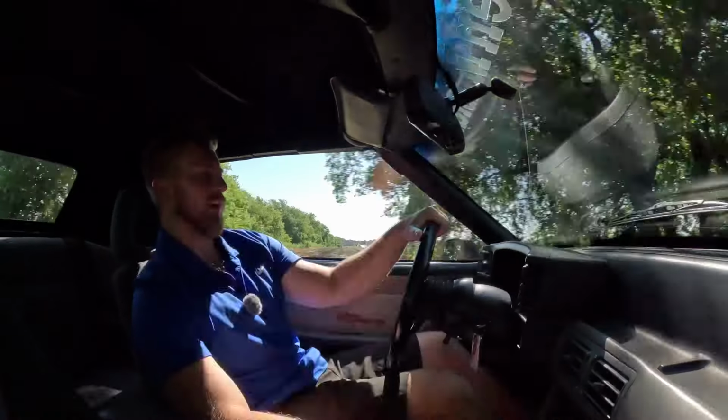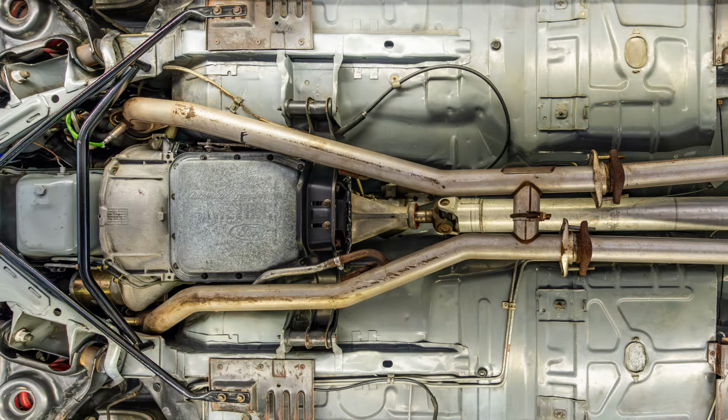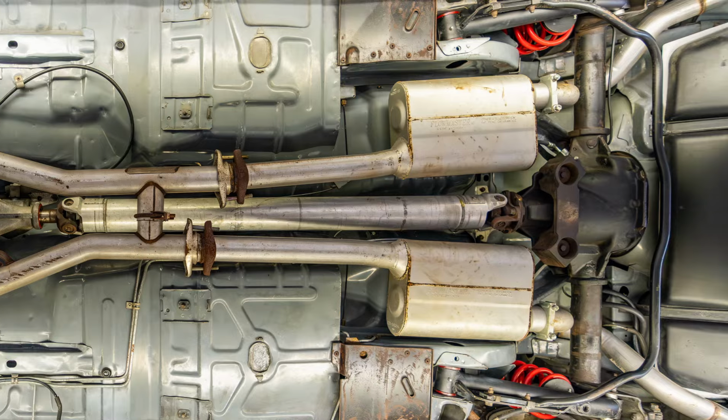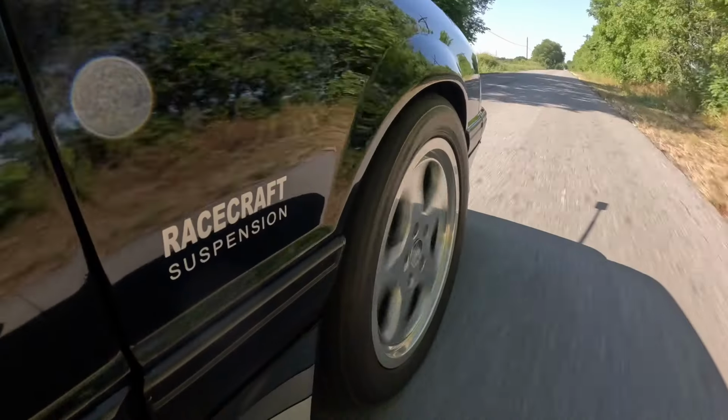Underneath this car is very clean. Didn't find any rust issues, no rust repair. The floors are great, frame rails are great. Like most Fox bodies, you get a few little dented spots on the front frame rails from being jacked up with a floor jack, but nothing that's terrible.